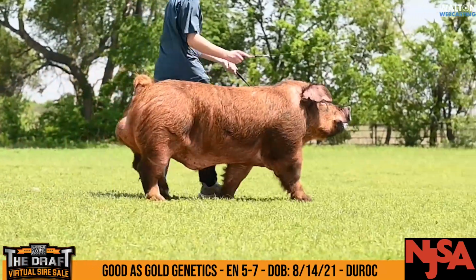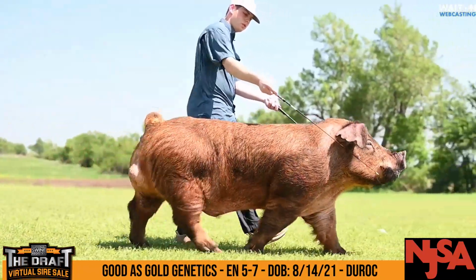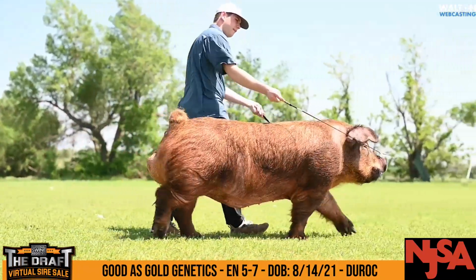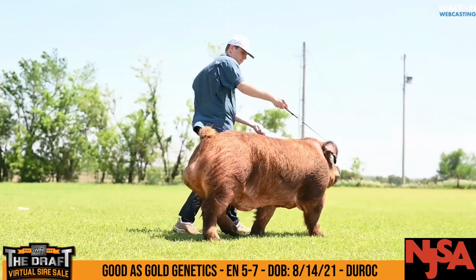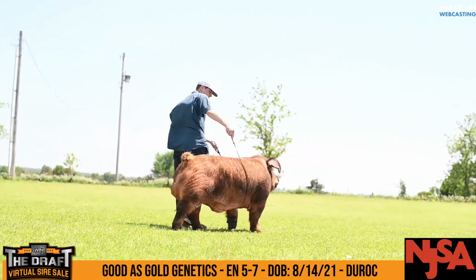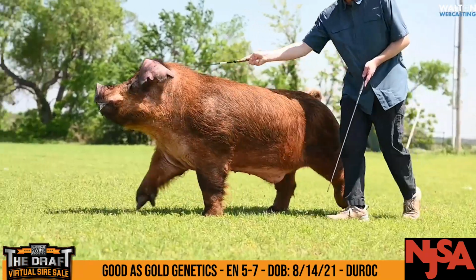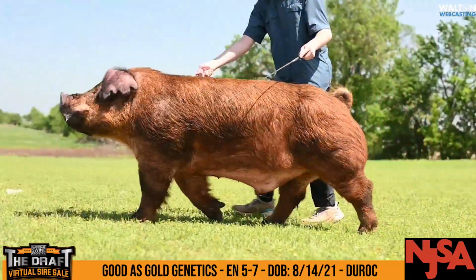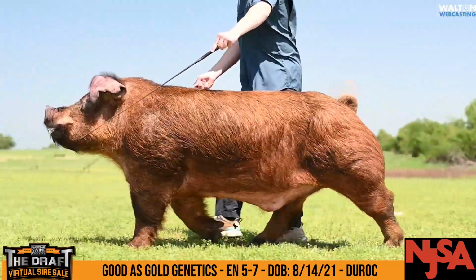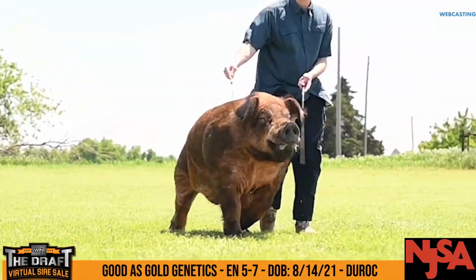And in my opinion, she's a show gilt. She's one of the 3 to 5 best show gilts I've seen in the almost 7 years that I've been with the NSR. And she's done a good job for Brock. That Deal With It wasn't near the only good one she ever had. She's still doing big things for him there. So there's sow power on both sides of this pedigree. I think this is one that probably needs a chance. This is the Good as Gold Genetics entry 5-7.